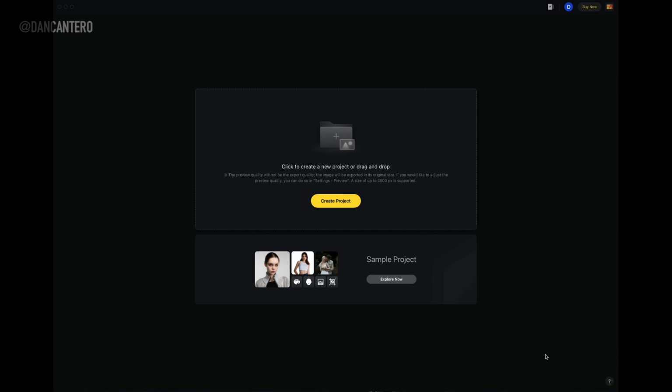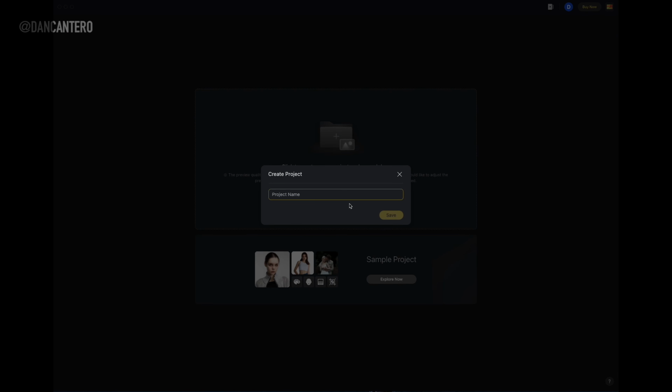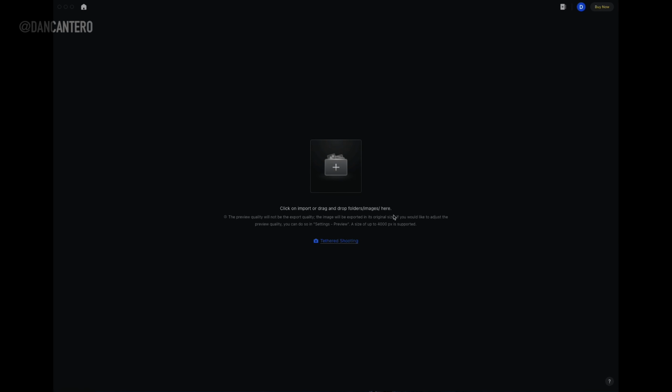The first thing that you need to do when you first launch it is to create a project. This is where we're going to import our images. And we do that by clicking on this button here and giving the project a name. I'm just going to call it test project. And then I'm going to click on save. And that's going to bring me to this window, which is where I can drag my images into this window in order to import them.